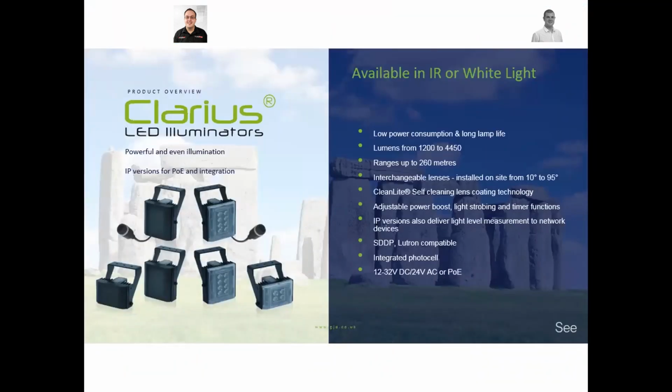All the illuminators come with interchangeable diffuser lenses, which means it's easier for Dynamic to have the stock in, and all the illuminators come with the different lenses so you can change the actual angle of light to match the camera field of view. You have 5 options from 10 degrees up to 95 degrees. On the lens cover itself, it comes with a hydrophobic, self-cleaning lens coating, which is great. So there's very low maintenance. If they get a bit dusty, the rain can wash it off, or you can just hose it down and it'll come off.